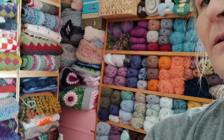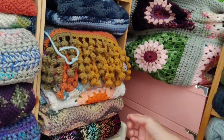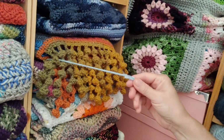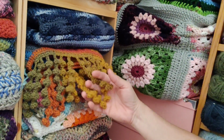Ooh, but look at this one. This blanket WIP right here has bobbles. All I need to do is finish it. Maybe I'll get that out. I'll get this out and finish it and show it to you guys.